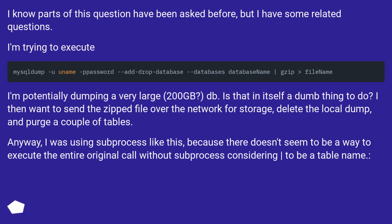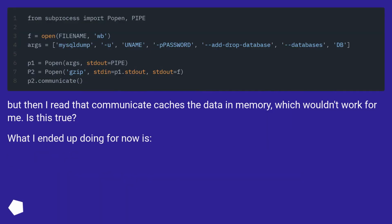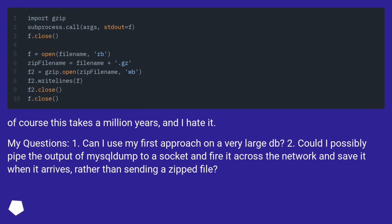I then want to send the zipped file over the network for storage, delete the local dump, and purge a couple of tables. Anyway, I was using subprocess like this, because there doesn't seem to be a way to execute the entire original call without subprocess considering the redirect to be a table name. But then I read that communicate caches the data in memory, which wouldn't work for me. Is this true? What I ended up doing for now is... of course this takes a million years, and I hate it.